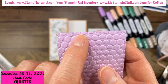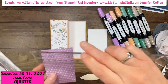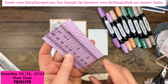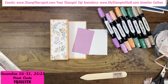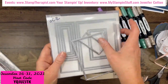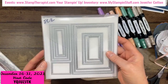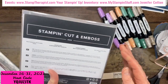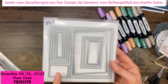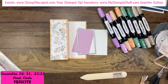I don't know if you can see it, but it's the stitched rectangle dies. Let me grab my ruler. We'll pre-die cut. This one is basically 2 1/4 by 3 5/8 die from stitched rectangles, which are these dies here. It's this one here. One of mine is missing because it's out for another event that we're prepping for. But you get a total of 13 stitched rectangles when you buy these dies. And they're either low inventory or temporarily not available, but they will be back. Don't worry. They're very popular.